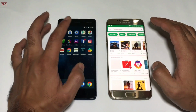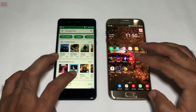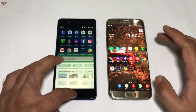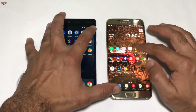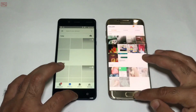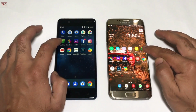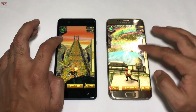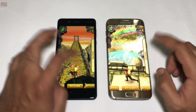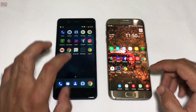and moving to the Play Store, it is again opening on the Nokia 5, and the S7 Edge is keeping all the things running in the background, while the Nokia 5, due to 2 GB of RAM, cannot keep all the applications running, although it kept the Photos application open in the background. And now moving to Temple Run in both the devices, it is still playing on the Nokia 5 and it is still playing on the S7 Edge. So that's good to note about the Nokia 5, that it is keeping the game running in the background.